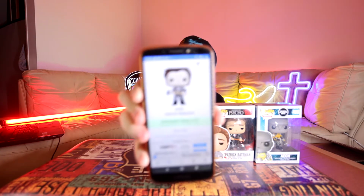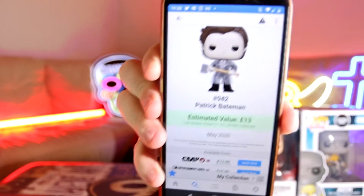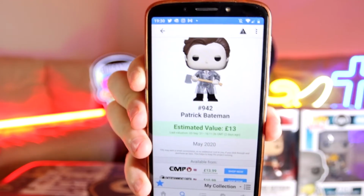If that decides to focus. For some reason my focus is going over there and I have no idea why. There we go. There's a good boy. So yeah, not part of the mystery box, so we'll put that off to the side because it doesn't really count, does it? I was just hoping, fingers crossed that I got a chase, because the chase looks awesome, to be fair.